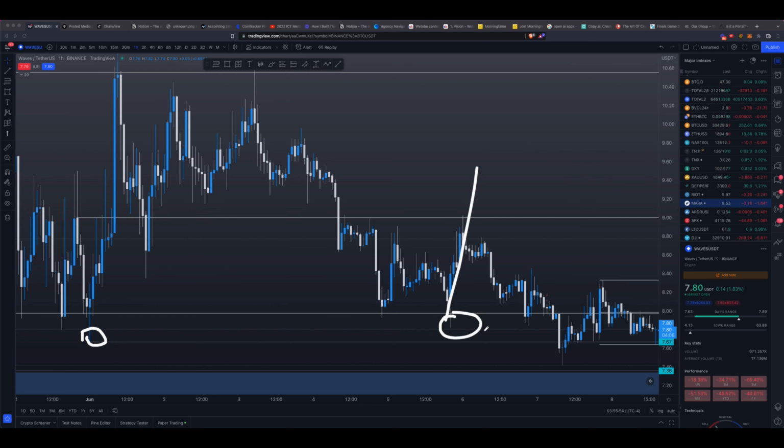And the fact that it didn't means that the market makers are trying to engineer more liquidity into these markets, which means that not enough people are going long for them to want to take the price down one last swing in order to fake everybody out. And this is something that they do a lot.